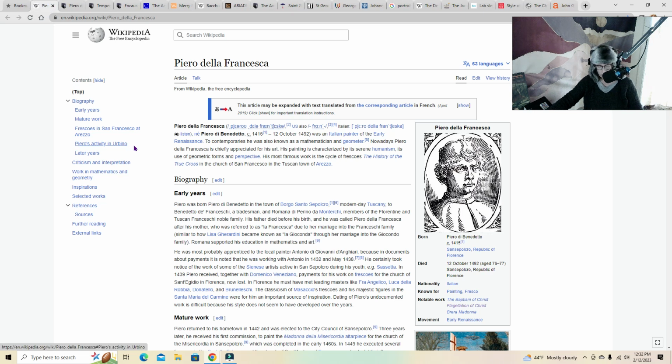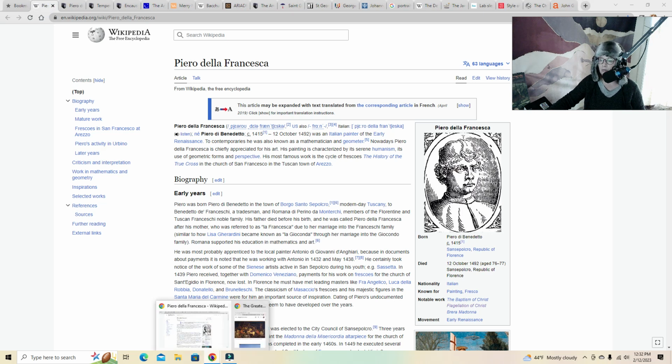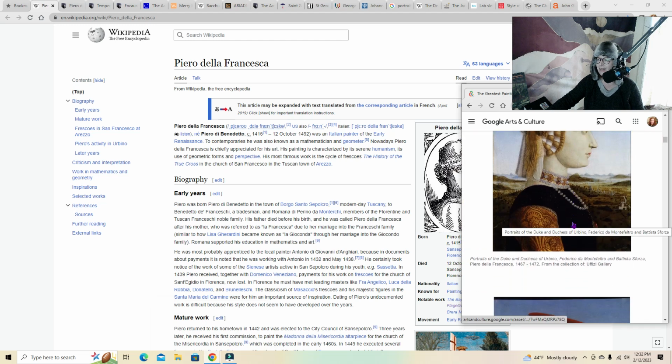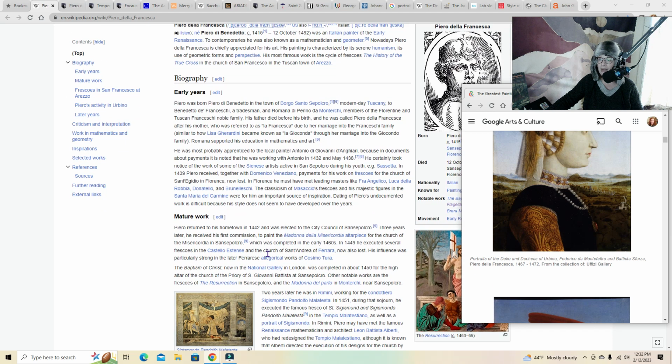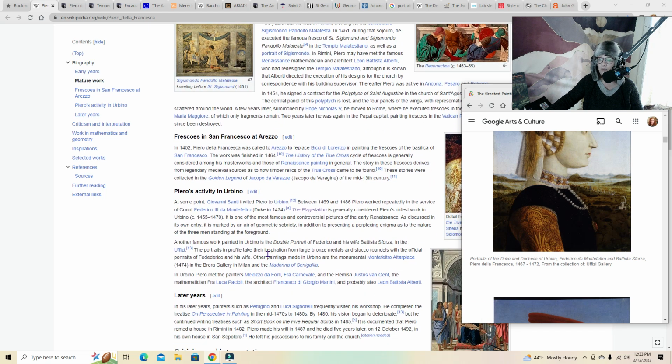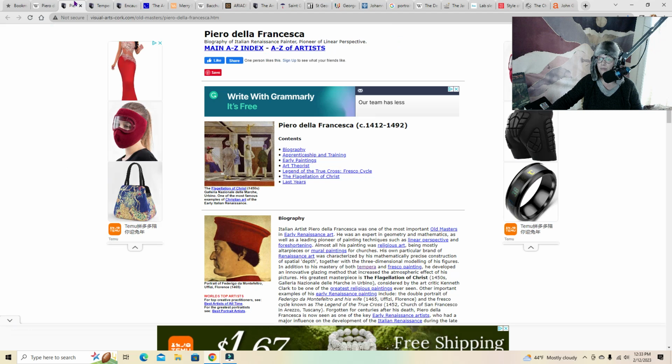Okay, Piero della Francesca. Why did I save that one? Hold on, I've got to get caught up with myself. Oh, right. He painted the Duke and the Duchess of Urbino. He made out really well. He was like the guy. If you wanted a painting, he was the guy.